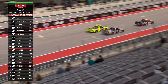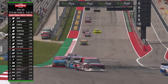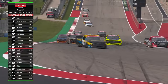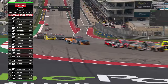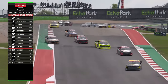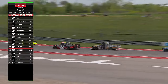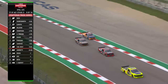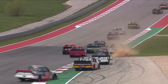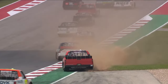Here's a nice battle right here. Jake Garcia and Matt Crafton come down the front stretch, climbing that hill into turn one. What a great shot right here. Teammates Crafton and Garcia. Ben Rhodes back there in the 99 in 13th spot right now. He's on the move. Zilich up into the top 20. A lot of bumping and banging. I don't know if anybody has been left completely alone. Hold us off road. We've got it all from Circuit of the Americas.